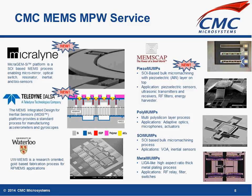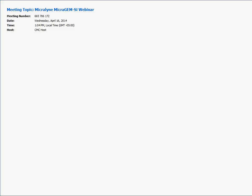Besides those MPW services, we are brokering MEMS technology. It includes the newly introduced piezo MEMS process for piezoelectric-based sensors, general purpose poly-MEMS, as well as the iso MEMS technology, and the nickel-based metal MEMS technology. I'll pass the presentation to Dean to introduce the MicraGEM-Si technology.